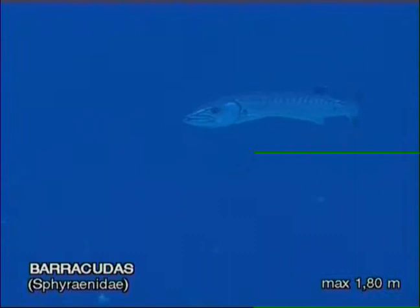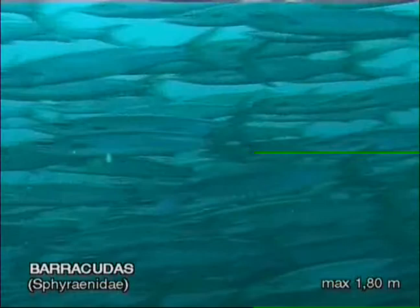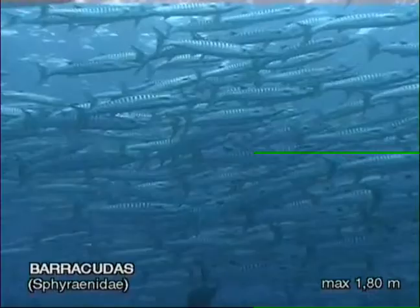Barracudas are curious and may circle divers to take a closer look. Being surrounded by so many barracudas that all you see are silvery fish bodies makes you feel as if you were a part of them. This is truly an unforgettable experience.